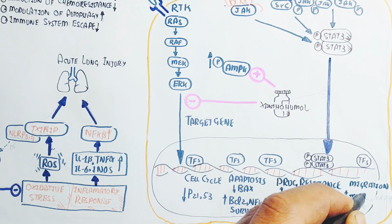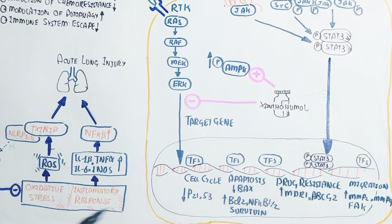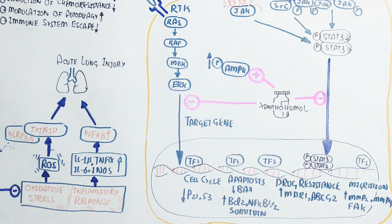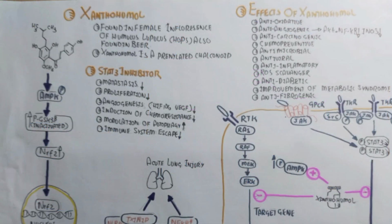Why? Because STAT3 is also involved in cell migration. So the cancer cell will migrate. The cancer cell property is migration. So I hope that makes sense.